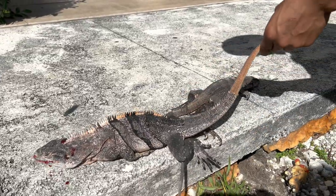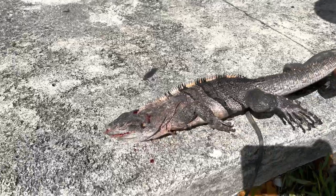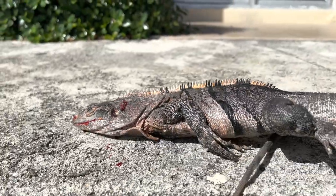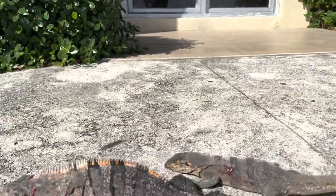These are called Mexican spiky tails. You can only find these next to the water, next to rocks. But yeah, they're way different. If you get bit by one of these things, you gotta go straight to the ER. They got hella bacteria in their mouth. This is the male, this is the female. They were together. They took them out.